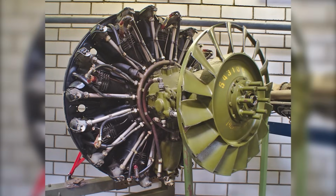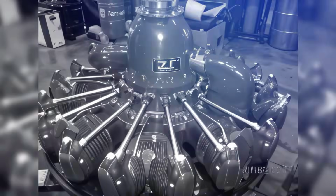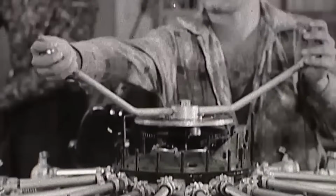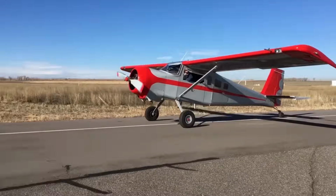The KA-26 was powered by twin Vedeneev M14s with 325 horsepower. The M14 is not only a reliable design, it's considered the backbone of general aviation in Eastern Bloc countries. You'll find M14s in many Yak designs, Sukhoi aerobatic planes, and even experimentals.